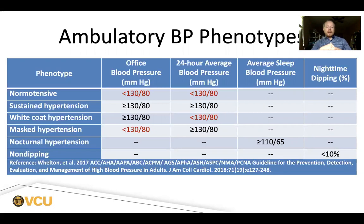Masked hypertension, on the other hand, is a patient who has a normal office blood pressure, but if we were to conduct a 24-hour ABPM, you would find that they are actually hypertensive in their home environment, which is really interesting. There's a lot of research going on around masked hypertension. It's a little bit more common, we think, than we previously thought, about 2 to 3% of the population. One of the main theories is that a patient's home environment or potentially work environment is so stressful that it actually makes them hypertensive. But when they are in a clinical setting, because those external stressors are removed, their blood pressure comes down and you get a normal blood pressure.